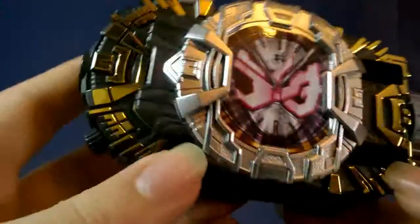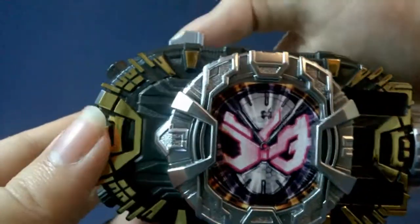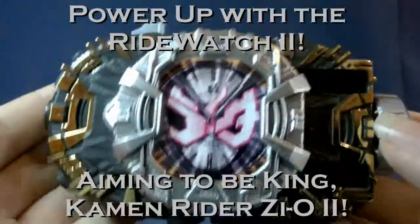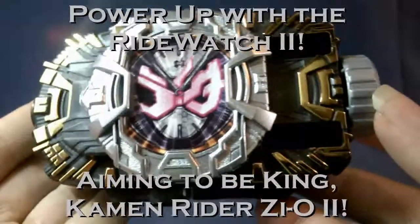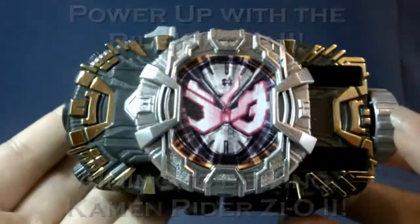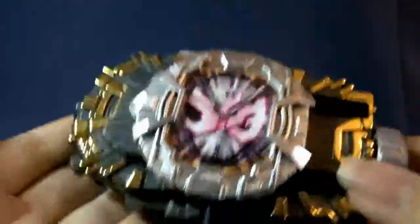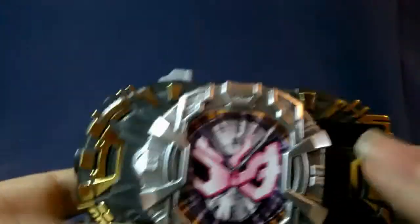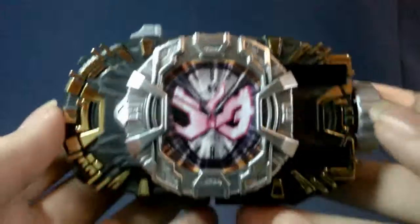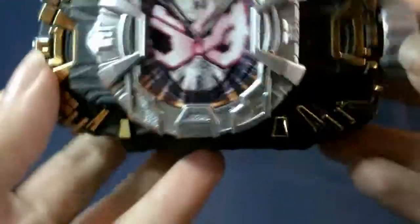Look at that detail. That's nice. Okay, so we've gone over that sound. Let's go over the second one. That's cool. It even says power up. That's because it is a power up for him. That's awesome. Okay, and that's only two sounds because it'll go back to the original one. I love that. So good.